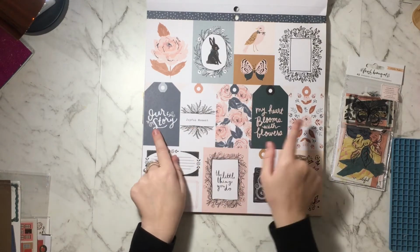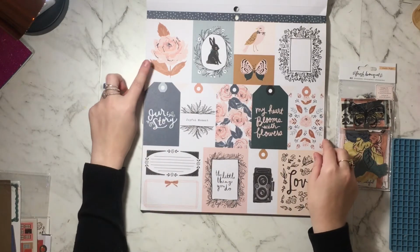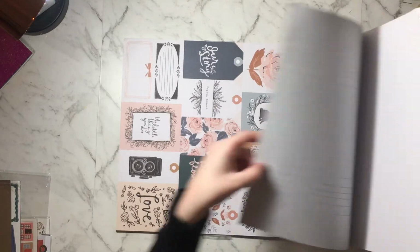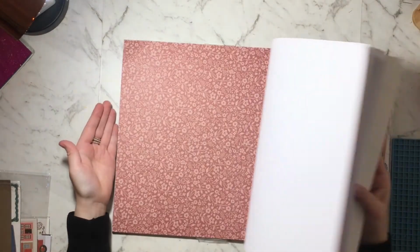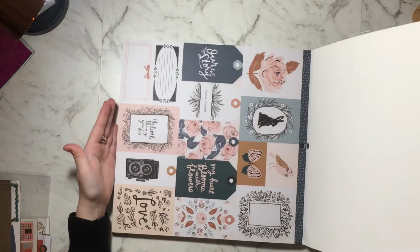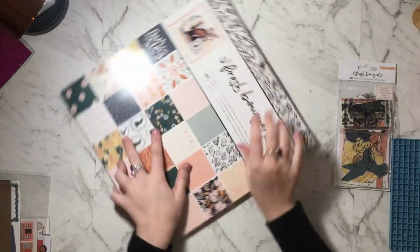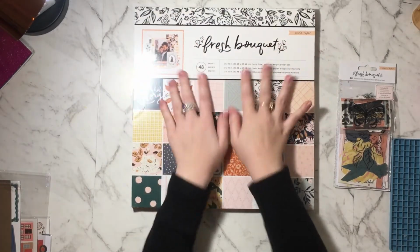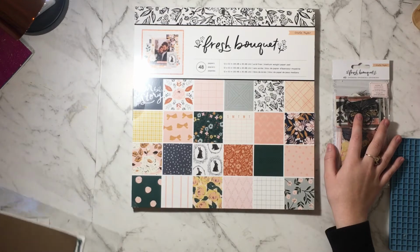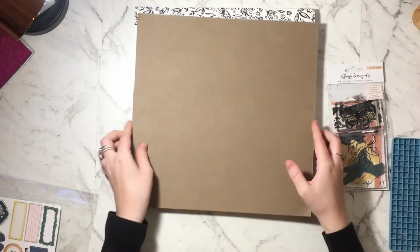I love the tags as well, they're so nice. And then you've got that really cute floral at the top. And then, like I said, it all just repeats, so it's all the same pages again, which is really quite nice because you can obviously reuse the paper, which is good for me because with Sunny Days there was lots of things that I absolutely adored, but there was only one sheet, so I couldn't reuse it.